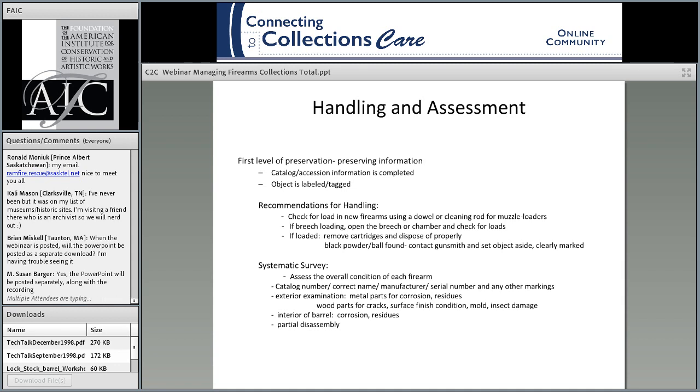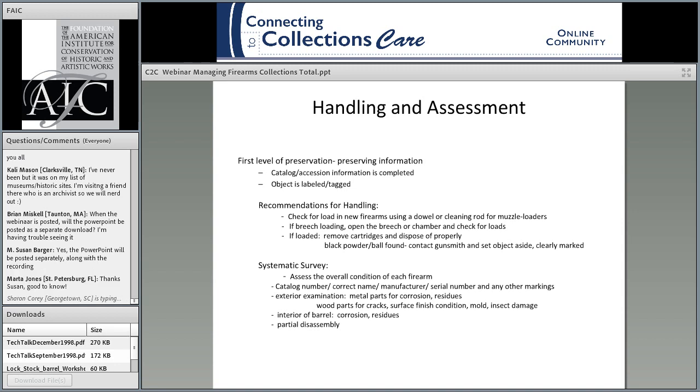And recommendations for handling, just go over this again, talking primarily about muzzle loaders here. It's relatively easy to check with breech loaders and cartridge type weapons. Muzzle loaders are a little more complicated. And the Tech Talk Part 2 has detailed figures and an explanation of that. So it's a little hard in a webinar to go through that in a lot of detail.